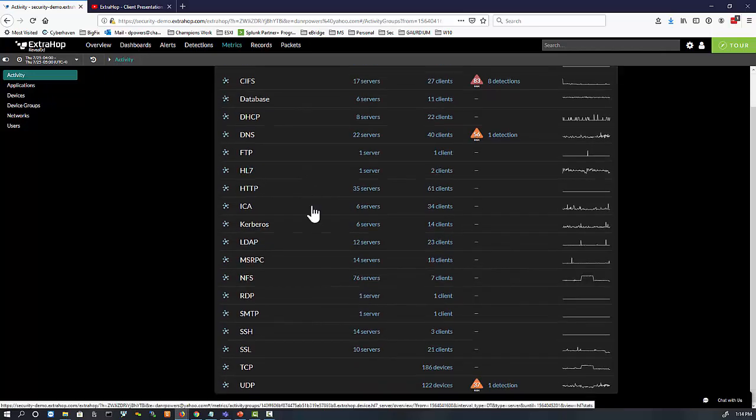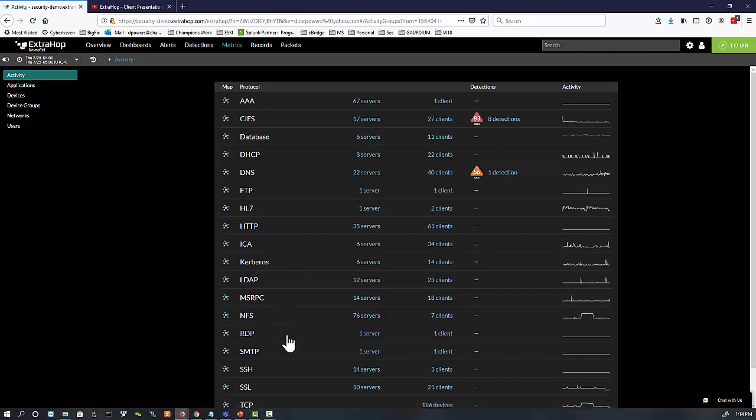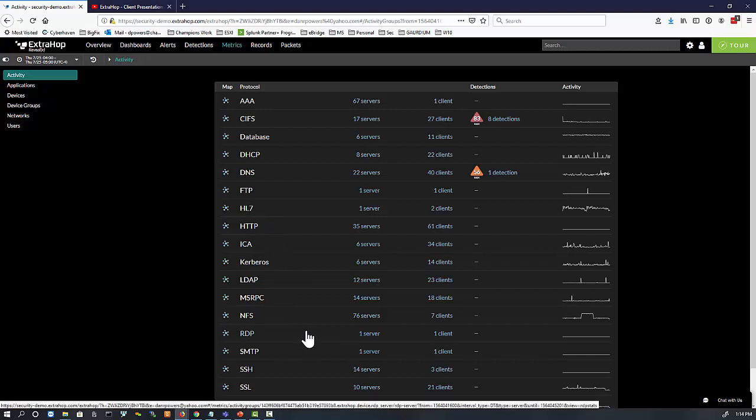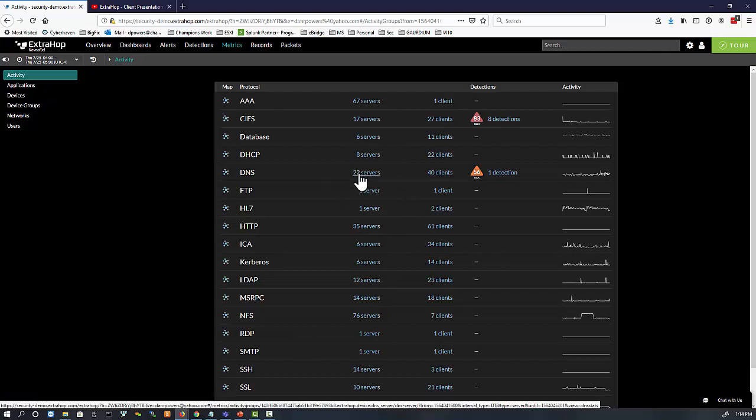And because ExtraHop is protocol fluent, you're noticing it's seeing all this different traffic: databases, HL7 healthcare stuff for those that don't know, HTTP web traffic, Kerberos, NFS, RDP, all of these things. A lot of them should be familiar to you. And if a server is giving it up, for example, DNS right here, 22 servers are serving up DNS requests. So ExtraHop flags it as, well, it's a DNS server. 40 clients are requesting DNS, so there's 40 clients to this application/protocol.